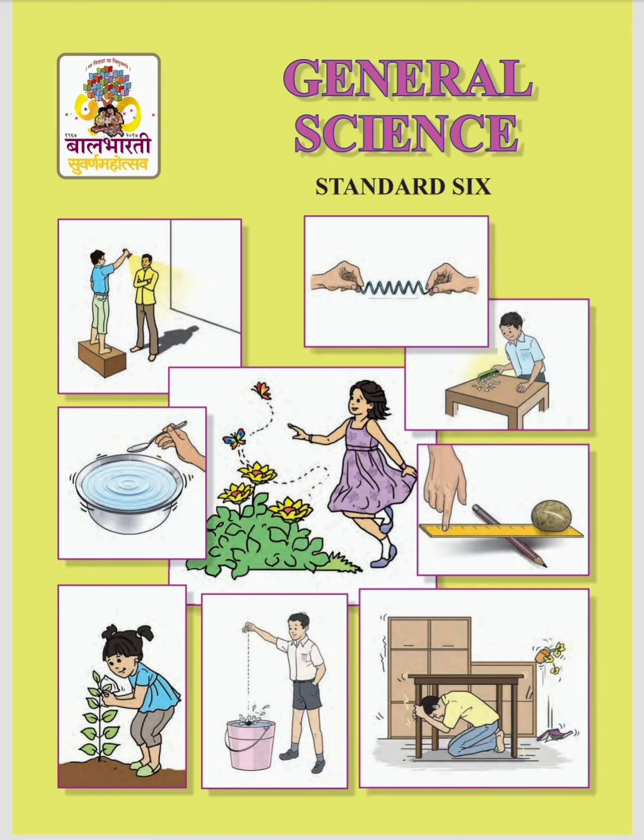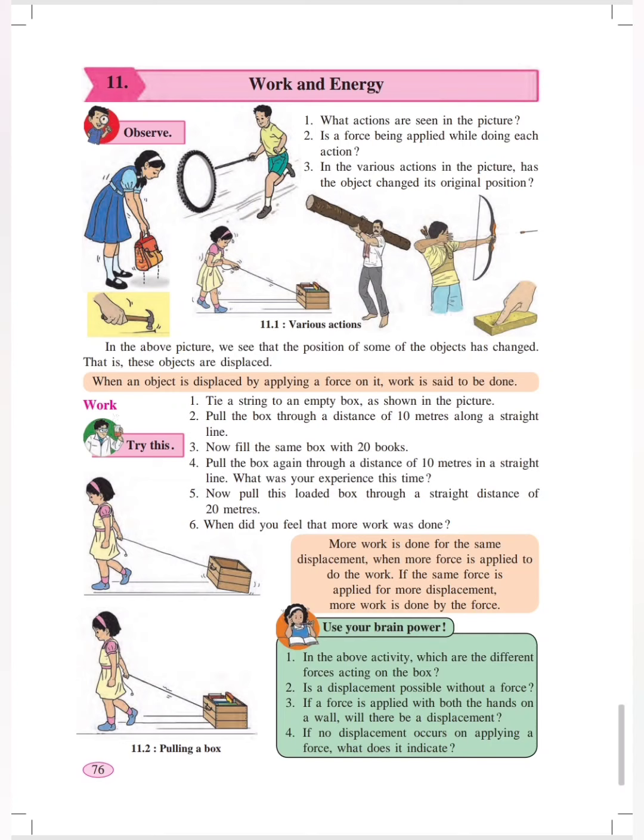Students, let's start with the first point, work. You can see some pictures on the screen from textbook page number 76. A girl is lifting up her bag. A boy is playing with the tire and a stick. A person is trying to hammer a nail.